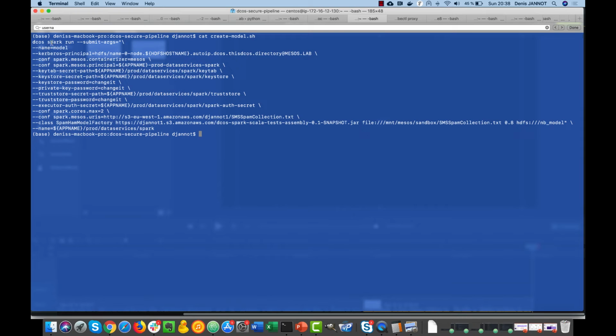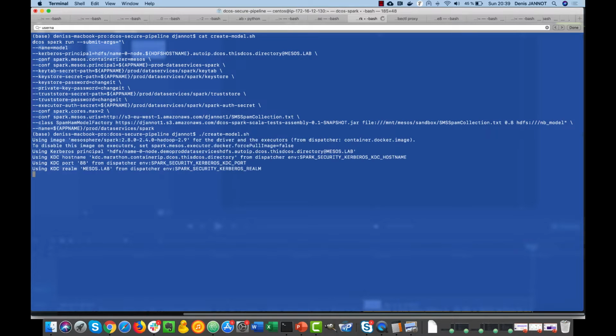So we have a command line, the DCOS CLI, that has this extension when you install Spark, dcos spark run, equivalent to a spark-submit. We have some parameters that we need because we have this security in place, like I described before, and also some options about where to find the text file with spam and ham, and where to store the model in HDFS. So I just run that script, and that will launch this Spark job.